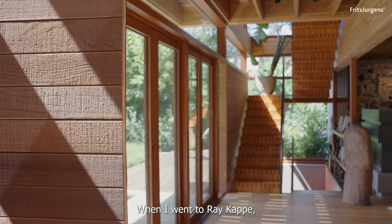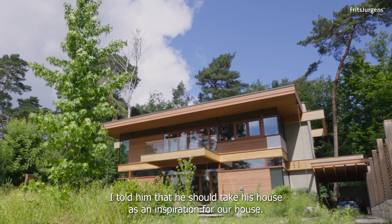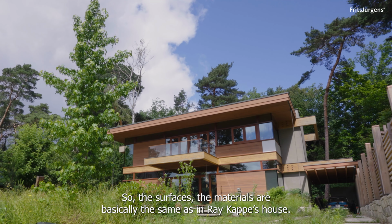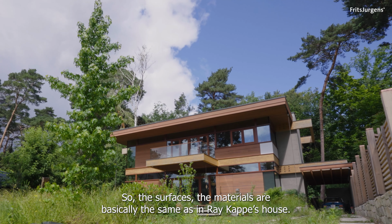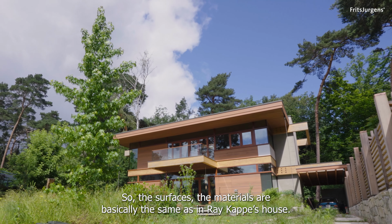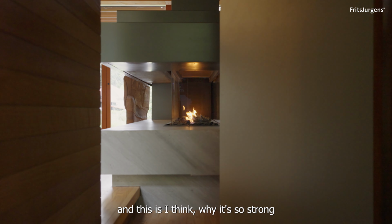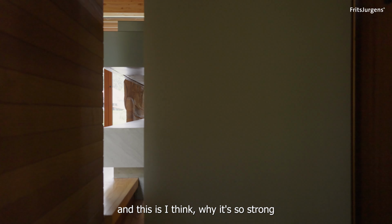When I went to Ray Cappy, I told him that he should take his house as an inspiration for our house. So the surfaces, the materials are basically the same as in Ray Cappy's house. Because his house was the only house where he could do what he wanted, and this is, I think, why it's so strong. And I gave him the same freedom.